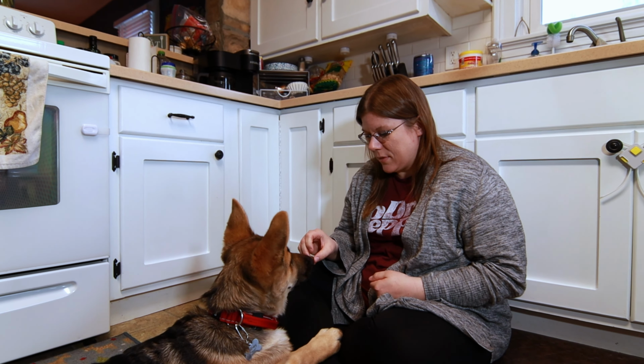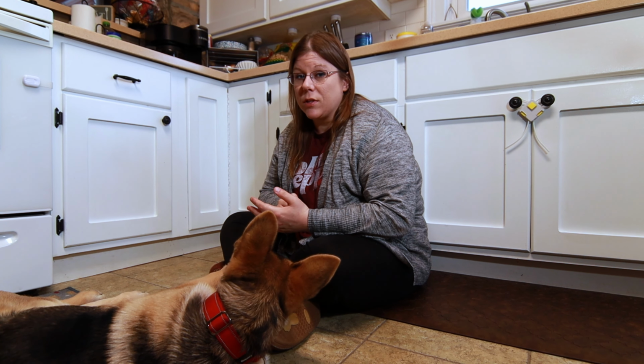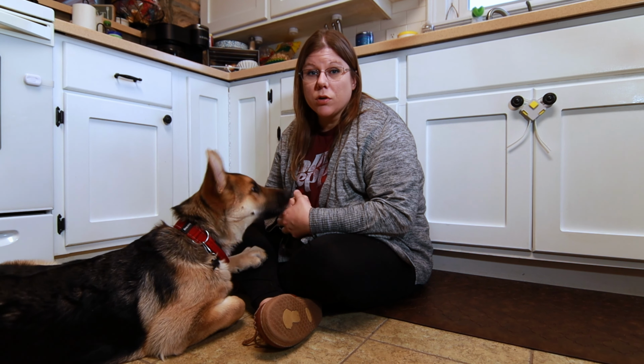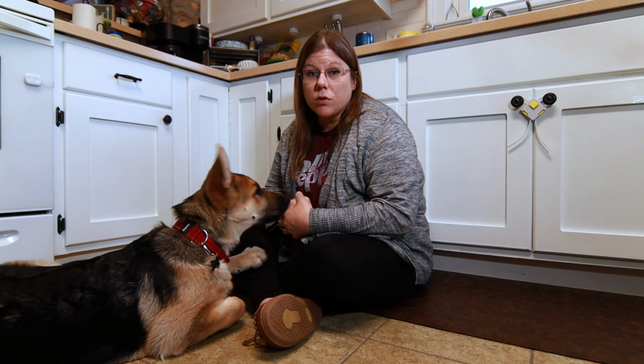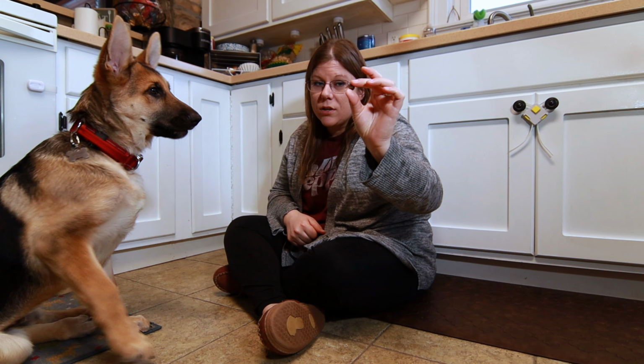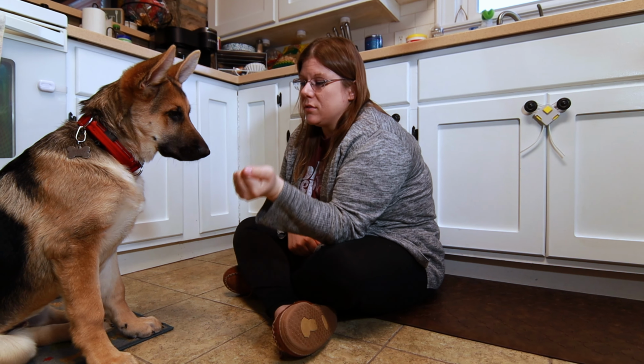So leave it is one of the more important commands, one of the first things they should know. Whether you're telling them to leave something you dropped on the floor, or you're trying to tell them to leave the 2-year-old alone, to not grab at his feet, whatever. So that's an important command. To do that, you take a treat that you know he wants, hold it, you tell him leave it.